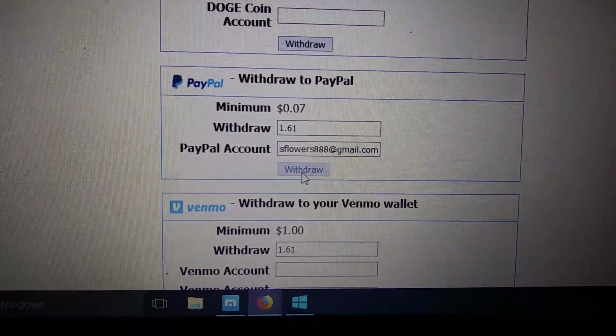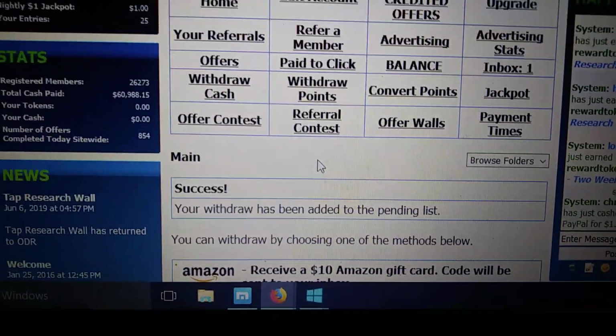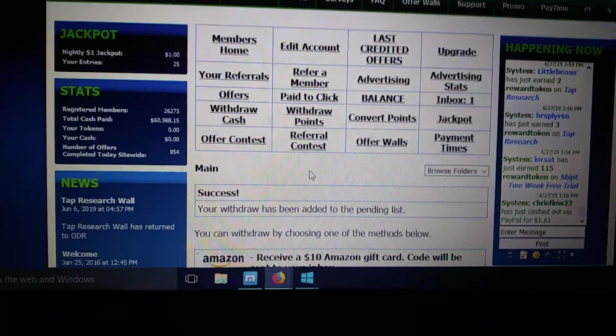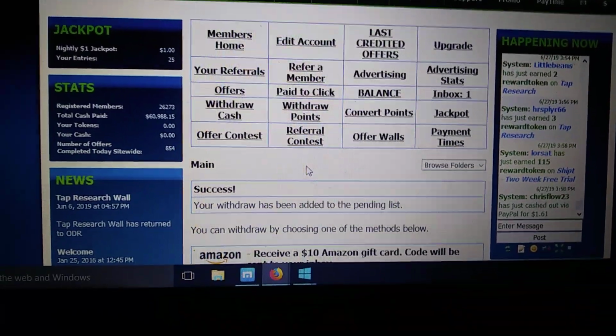Just that simple. Withdraw, you've been added to the pending list, and on this site you get paid the same day. All right, so the admin does a really good job of staying on top of payments and updating us about new stuff about the site.